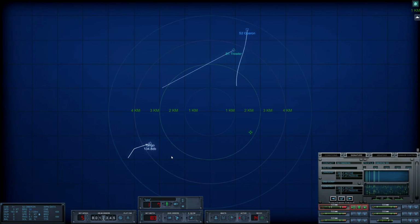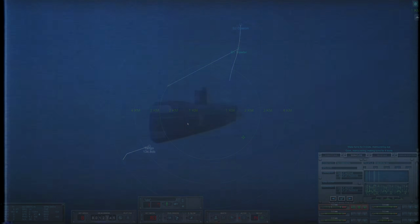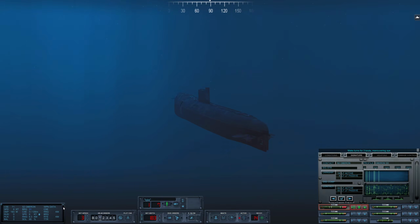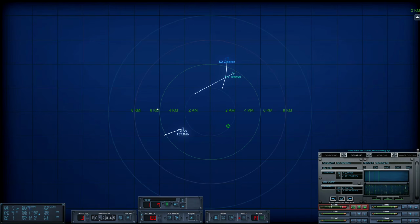Okay, well we are going to sprint and try to maneuver into her baffles again. And yeah. We'll fire here. Let's move up to 8 knots. She can barely hear us, but we're almost in her baffles. Alrighty, here we go. In her baffles. Let's reduce speed to 3 knots. We want to avoid wire break. Not sure how tough this wire is. I'm assuming it's going to be pretty strong.